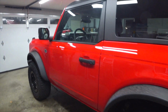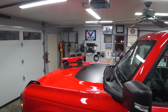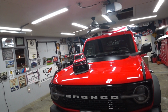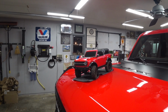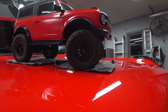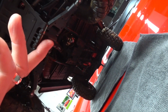I don't know if you noticed it or not, but in between camera shots, I did put my custom remote control vehicle up here on the hood. While we were waiting for this vehicle to be built, I bought the new body for this radio control unit, but I had to custom build, I should say modify, an Axial frame for this unit. Yeah, I can lift it up a little bit, show you underneath it. That's the Axial frame and suspension and back.